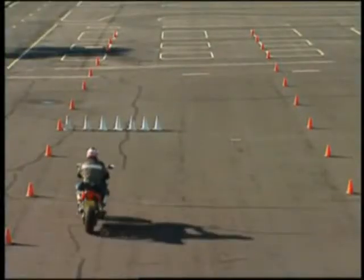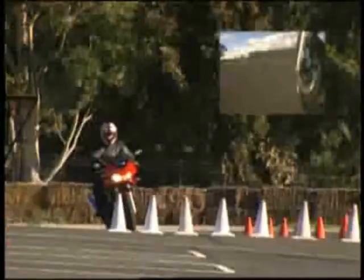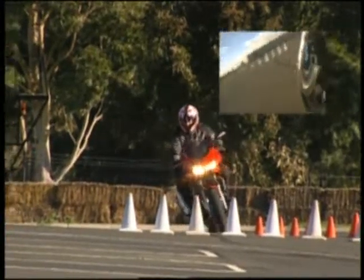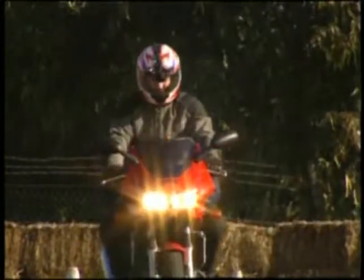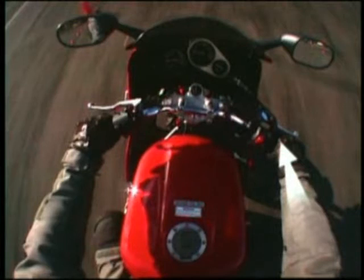Say these cones are a hazard, like the car pulling out, and you haven't given yourself room to stop safely. We'll play that again and look at the technique he used. There are two main parts to it, looking and pushing. Look where you want to go and push the handlebar on the side you want to go. Your other hand can pull.